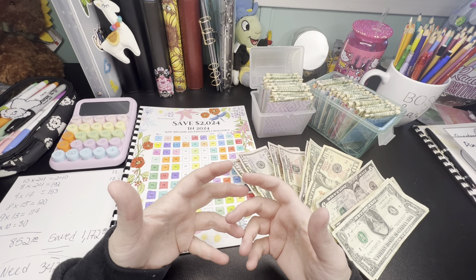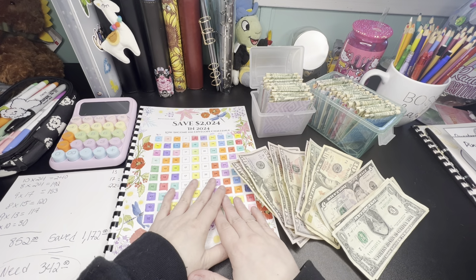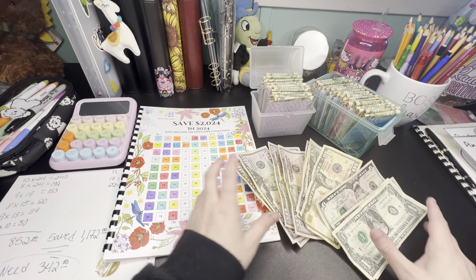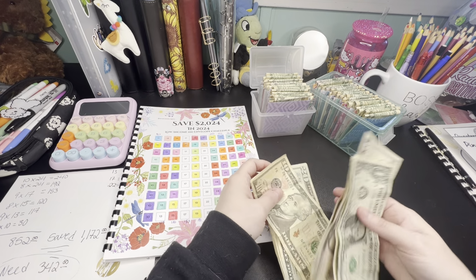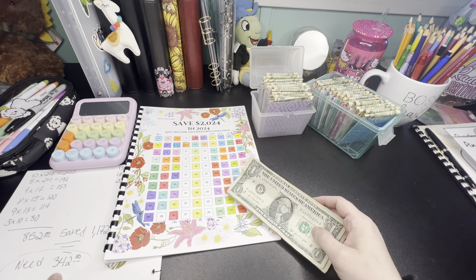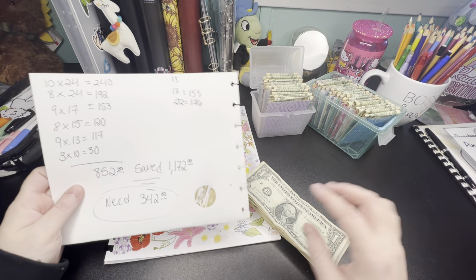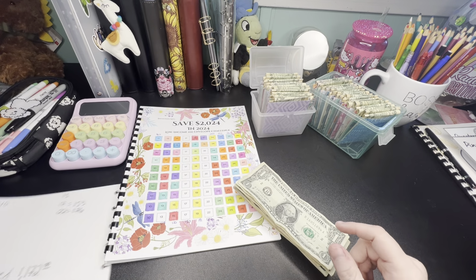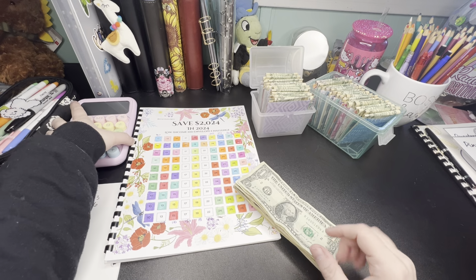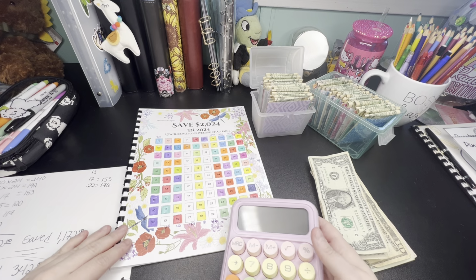We are done. I think we're done. I'm not going to be able to stuff money into envelopes like I thought, but that's okay because I have the exact amount right here, which we tracked, and we're going to go over that in a minute. So let's make sure that our math is correct.